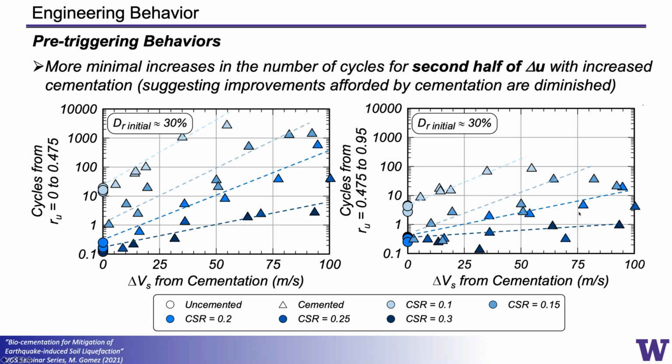That is, the cementation effect or benefits were diminished at higher excess pore water pressures. It really follows that the cementation initially is relatively stiff, and so for the first half of pore pressure generation, that effect is quite large. And as we're moving towards higher excess pore pressures, lower effective stresses, as we're damaging the cementation, we're seeing less of an effect.